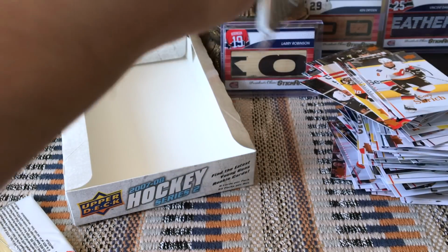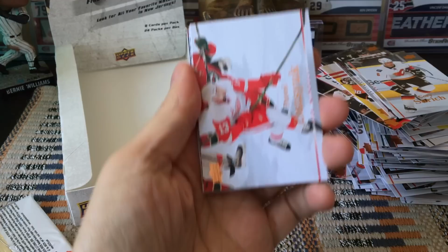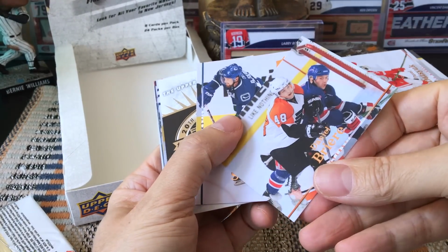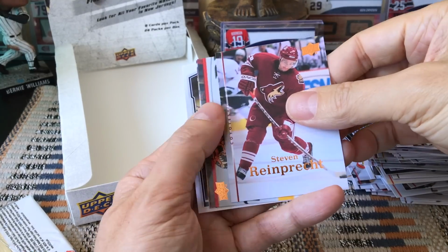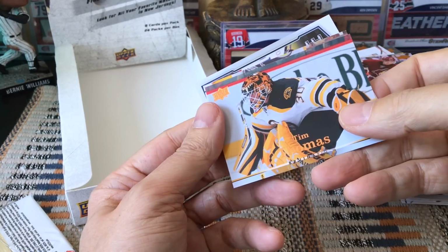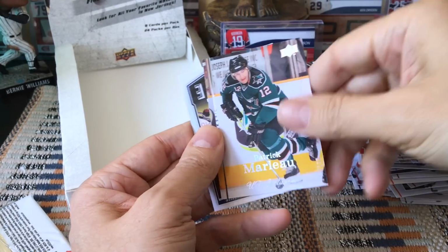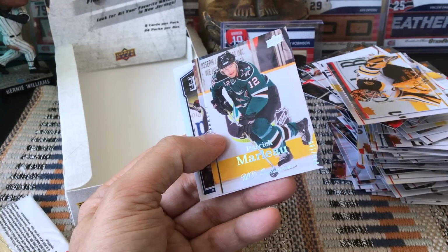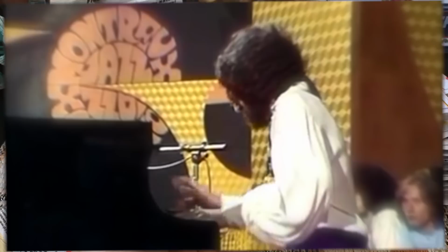Two packs left, guys. Let's see if we have anything else of vague interest. Pavel Datsyuk. It's Briere, Sedin, that would be Daniel Sedin, Samsonov. Ryan Prech, Tim Thomas, Stanley Cup, masterful, I believe, Conn Smythe. Oh, look at this! This is an exclusives. We just hit a Patrick Marleau exclusives.